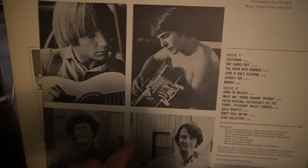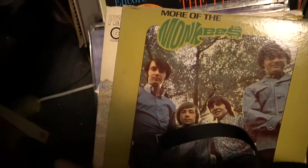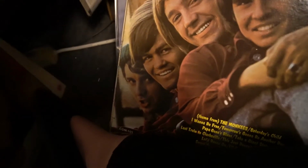Now, I have the re-release record of this one that I got in the late 80s when I was a kid, and I listened to that a lot. So I am familiar with that album, and I'm familiar with this. I think I might have had it on tape or CD or something. More Monkees. This one I think I had on tape. But yeah, I never listened to this record either. Like I said, I got a bunch of these at an antique store all together. I think that's why I grabbed the Davy Jones ones too, because I was like, might as well.